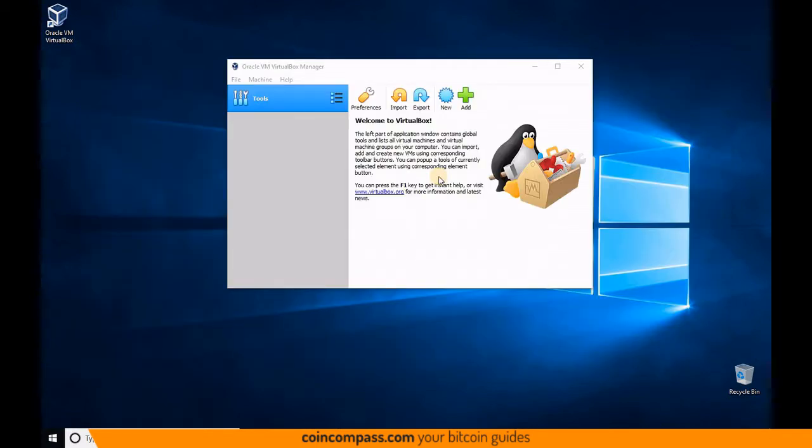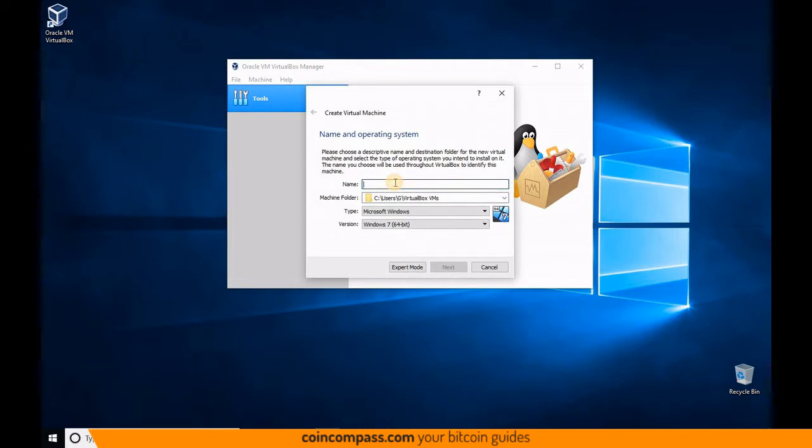So let's create a new Linux virtual machine. Click on New. You can call this whatever you want. You can call it Bitcoin, you can call it Coin Compass, you can call it your name. I'm just going to call it Ubuntu. You can change the path, whether you want it on the C drive or documents folder, whatever. Same on the Mac. I'm just going to leave it as default. The type of it is obviously Linux, and it's already pre-populated the list and worked out that we're actually going to install Ubuntu.